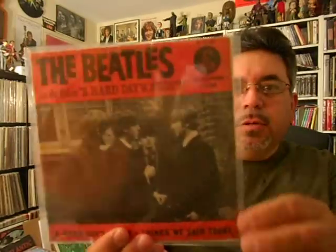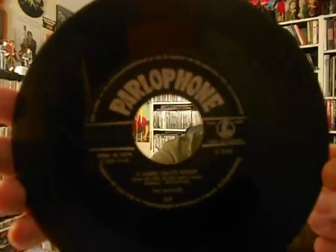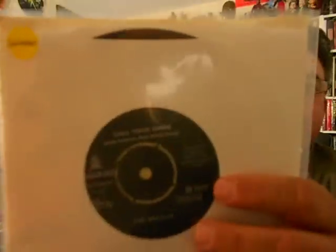We start with this one, which is A Hard Day's Night and Things We Said Today. This is from Holland. And I thought I had the record in properly. I didn't. There's the label, Parlophone. Next one is, let's see, Denmark. And we have Long Tall Sally and I Call Your Name. What's interesting is on the record, I can see that it says Call Your Name on the top. It's a really cool picture on the cover, the autographs.